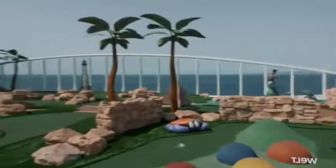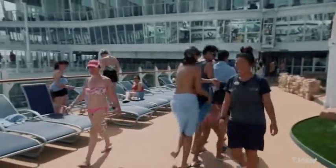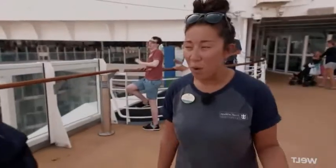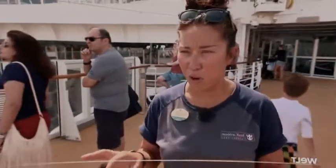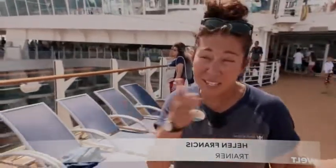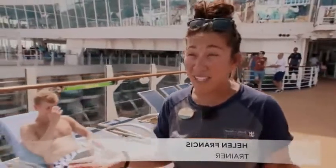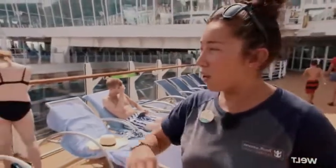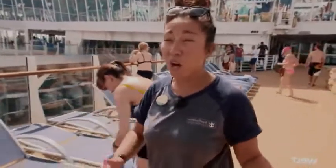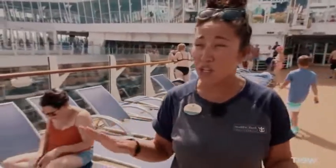Thanks to Helen Francis and her colleagues, the vacationers are never bored. So now we're on the Harmony of the Seas sports deck, where guests have lots to choose from. So you have the zip line, you have the flow rider, you have our newest attraction, the Abyss slide. You also can play on the sports court, basketball, volleyball. We've got competitions with the mini golf and table tennis. So there's so much on here as well.